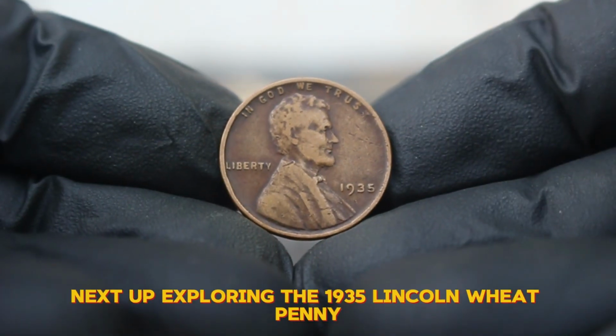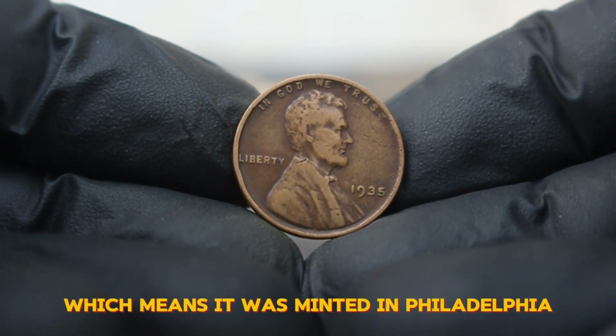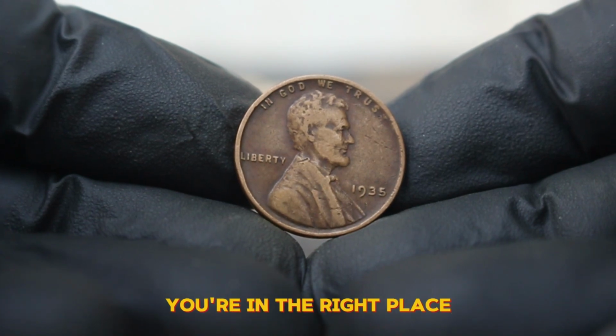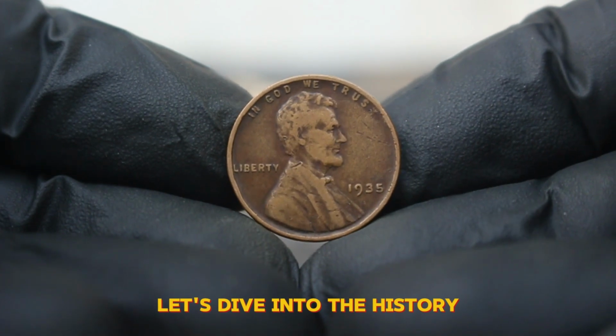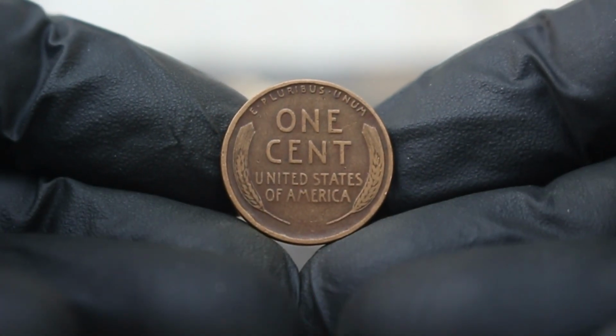Next up, exploring the 1935 Lincoln wheat penny without a mint mark, which means it was minted in Philadelphia. If you've got this coin in extra fine condition, you're in the right place to find out its current market value. Let's dive into the history, condition, and what makes this penny desirable to collectors.